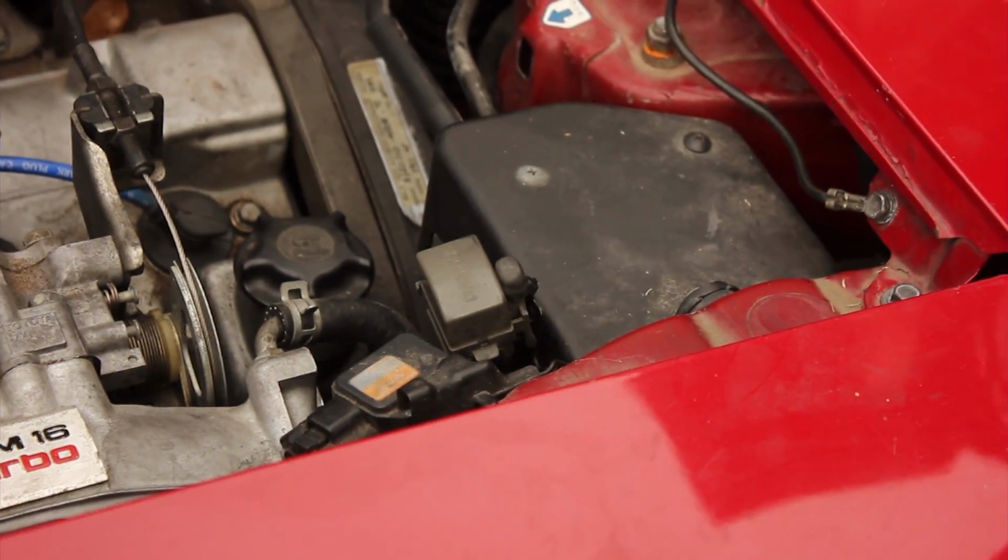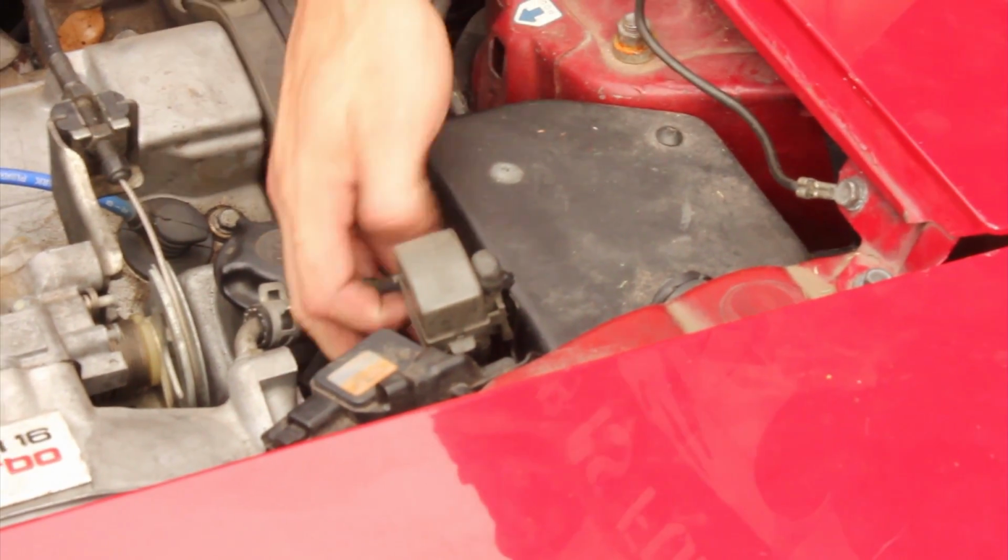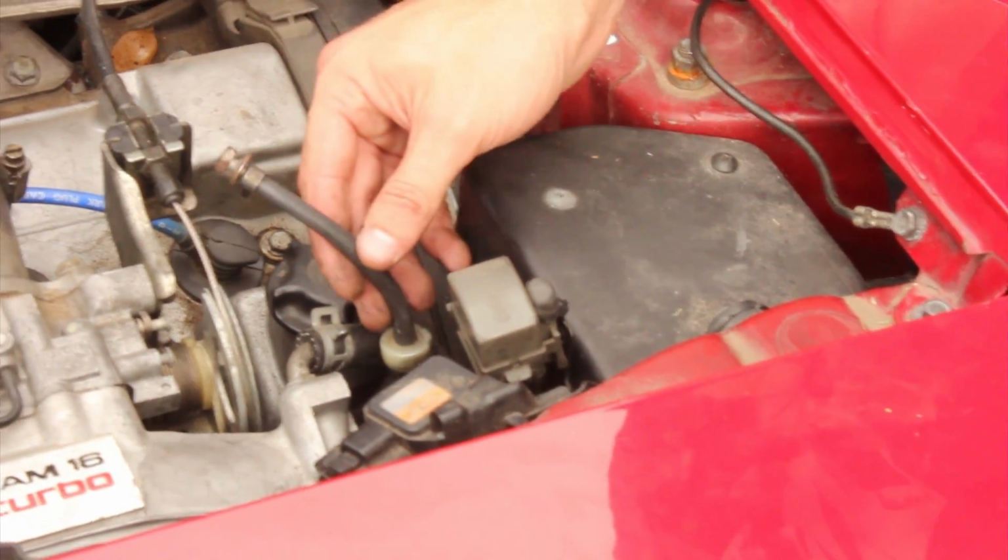So you just stuck a bolt in there? Yeah, it's pretty janky. Plug it off, but it's vacuum, so it's for diagnosis purposes only. Yeah, for testing purposes only. Do not do this as a permanent solution.